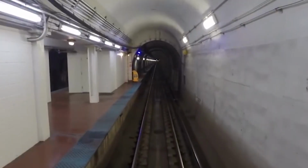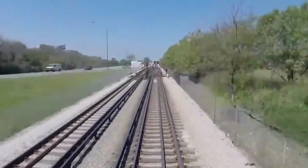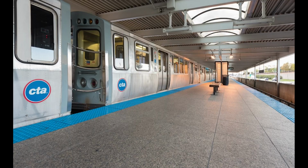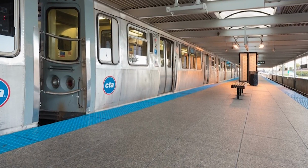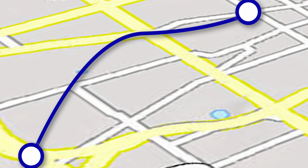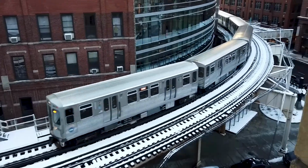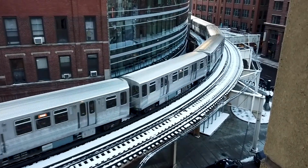The Blue Line is also set to undergo modernization efforts as part of the Your New Blue project. The project includes track improvements, station upgrades, and accessibility enhancements. It is expected to be completed by 2021. Future plans for the Chicago L include the proposed extension of the Red Line south from 95th Street to 130th Street, which would provide improved connectivity to the far south side neighborhoods. Additionally, there are discussions about expanding the Green Line to better serve the south side of Chicago.